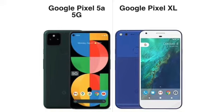Next is the camera setup. The 5A has 2 cameras in the back, 12 megapixel main shooter, 16 megapixel ultra wide. The XL only has one 12 megapixel shooter, and both of these phones shoot in 4K.